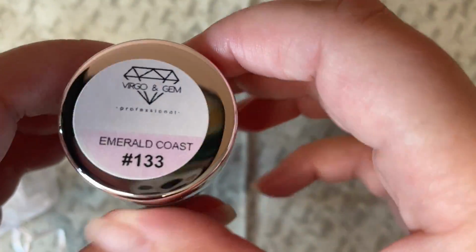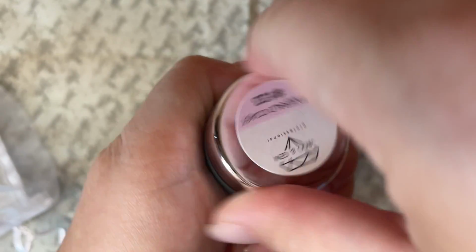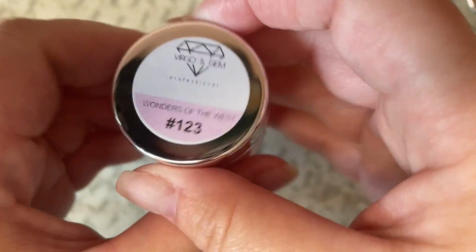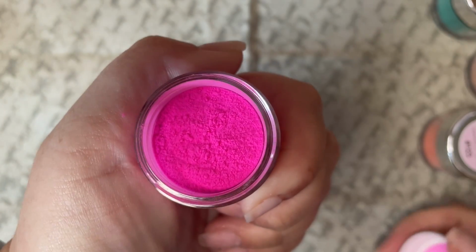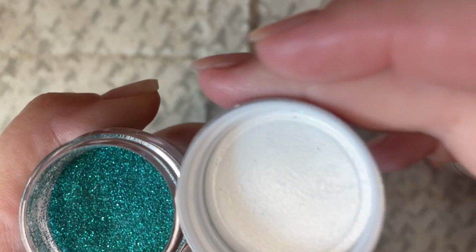So this one is Emerald Coast. And it is, oh my gosh, look at that color. That is gorgeous, isn't it? I love teals. That's such a gorgeous color. Okay. So this one is a glitter and it's Berry Toffee. And it has that teal in it with some orangey gold and some pink glitters. Then the third dip is Wonders of the West. And this is like a solid orange. The fourth one is Glow with the Flow, which is a glow, obviously. And this is a flat, glowing, bright pink. And then the fifth dip is French Macaroon, which is a shimmery teal color.